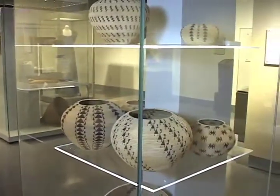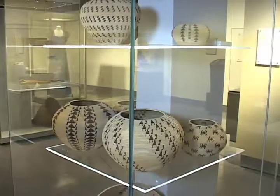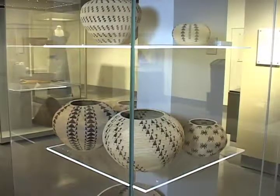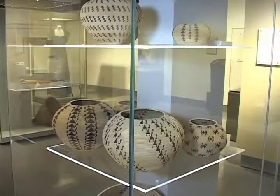These baskets, that one in particular, was made for Dr. Lee as a commissioned piece, and it probably was influenced by the Pomo basketry, which was already popular in the 1800s in California.